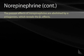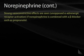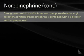The pressor effects of norepinephrine are abolished by alpha antagonists. Because norepinephrine does have slight beta-1 effects, by giving alpha antagonists, you're able to see those beta-1 effects. And those alpha antagonists are the chemicals that we talked about before, phentolamine. The strong vasoconstrictive effects of norepinephrine can be seen if you give norepi plus a beta blocker such as propranolol.